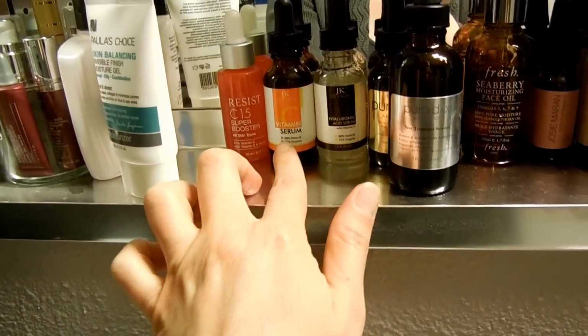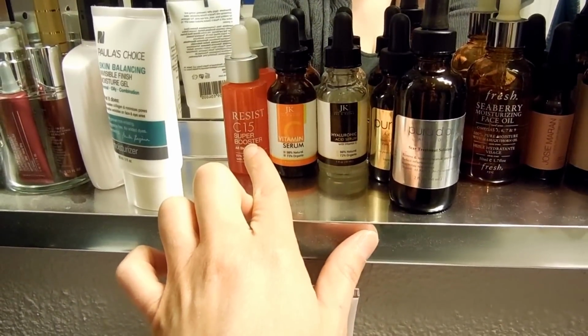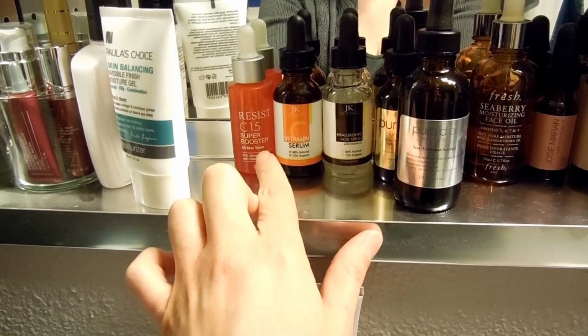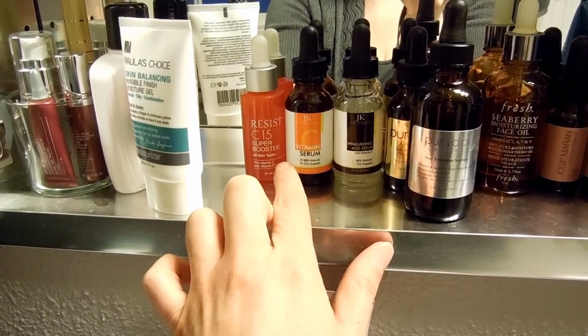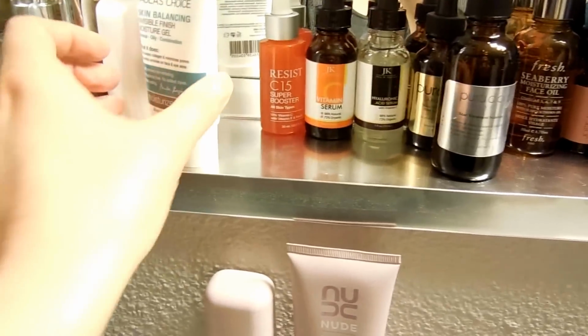The vitamin C serum is really nice too. Next to that is the Resist C15 Super Booster, which is basically the vitamin C serum from Paula's Choice, and I do like that a lot.